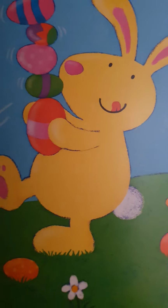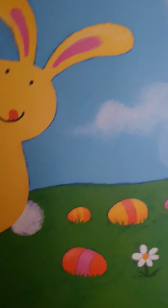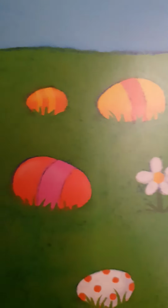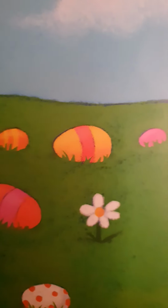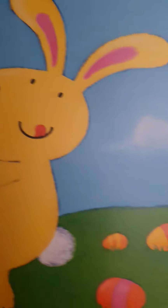If I were the Easter Bunny, I'd fill my basket with lots of chocolate eggs. There he is, and he's on his way over to fill his basket. We want to count the eggs. 1, 2, 3, 4, 5, 6, 7, 8, 9, 10, 11, 12, 13, 14, 15, 16, 17, 18, 19 eggs. Wow.